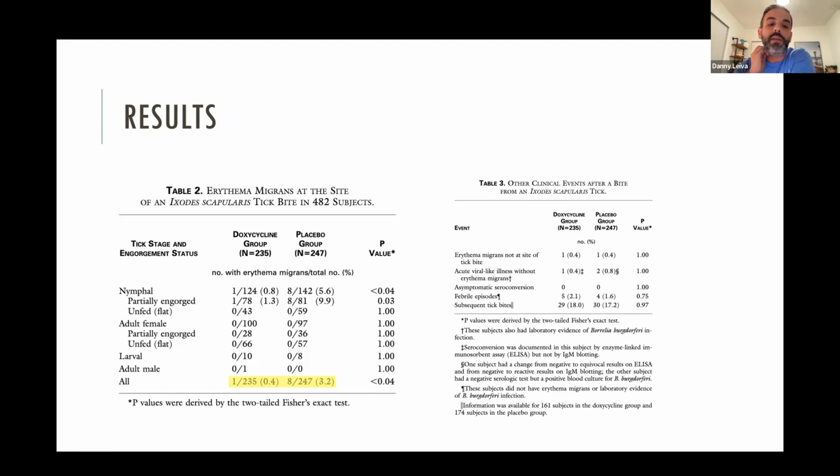What is important to take away from this is that the ticks were studied, which was part of the criteria for this research in the methodology. All of the ticks were analyzed by a medical entomologist, so I will get to why that might be a criticism. But you can see that all of the clinically significant Lyme disease appeared in the nymphal ticks: 1 out of 124 that were randomized to the doxycycline group, and then 8 of the 142 that were randomized to the placebo group, with a statistically significant p-value of less than 0.04.